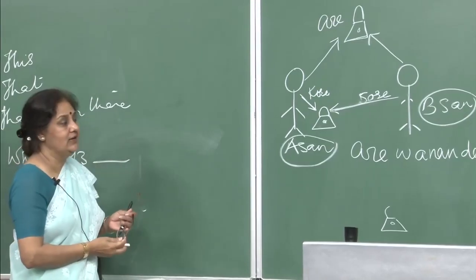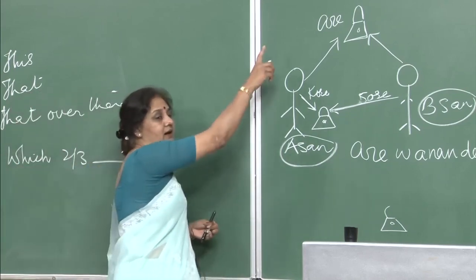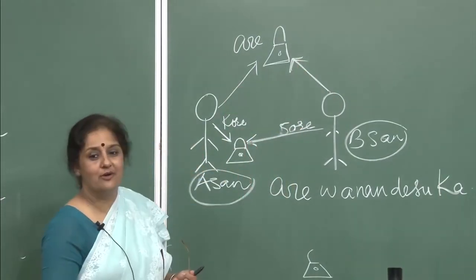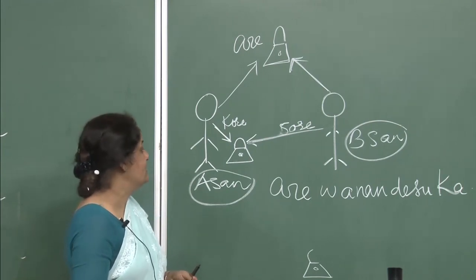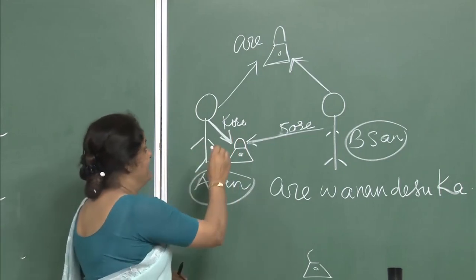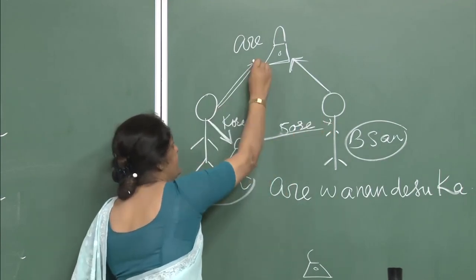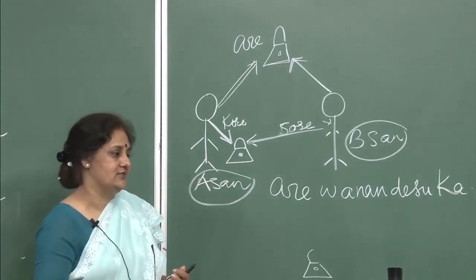You can please say after me. Are wa nan desu ka? Are wa kaban desu, because the answer will be are wa kaban desu, because again the bag is far away from the speaker as well. So please remember, kore is close to the speaker, sore is far away from the speaker over here, and are is far away from both the speaker and the listener.